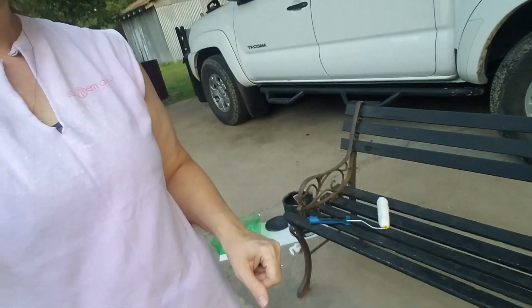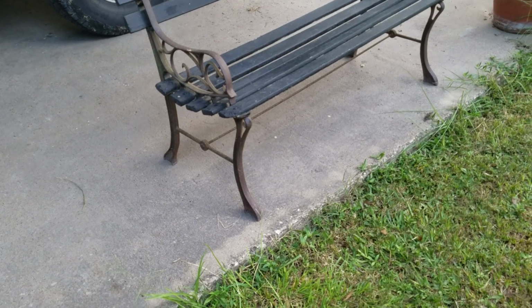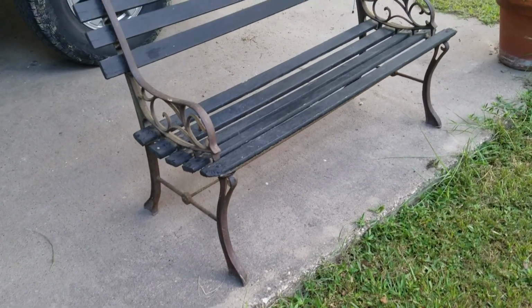So today we're going to be painting my bench before I put it back on the front porch, if you can see it. And then I'll redecorate the front porch. So that'll be what's happening today. So stay tuned. Alright, so guys, I know this bench looks in really bad shape, and it kind of is.